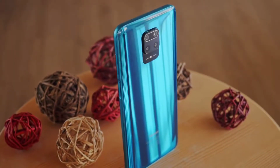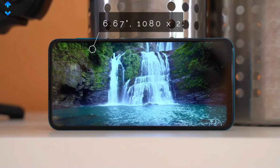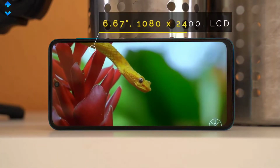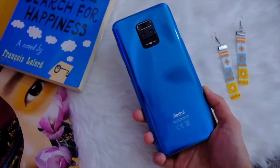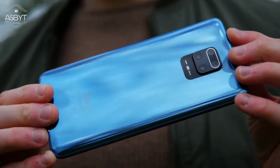Redmi Note 9s has a 6.67-inch LCD screen. The Full HD Plus resolution is pin sharp, with an impressive 91% screen-to-body ratio and a tall 20:9 aspect ratio. The Note 9s is comfortable to hold in one hand. Meanwhile, the phone's carved glossy glass back is an attractive contrast with its matte sides.